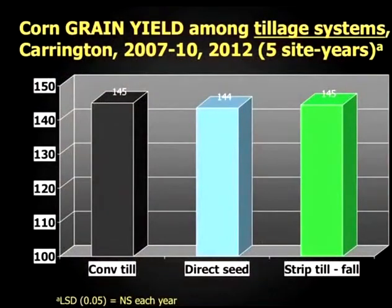This graph shows the average yield across the 5 site years that the study was conducted comparing the tillage systems. The work was conducted in 2007 through 2010 and again this past season in 2012. As you can see, average across the years, a very similar response of the corn to all three of the tillage systems.